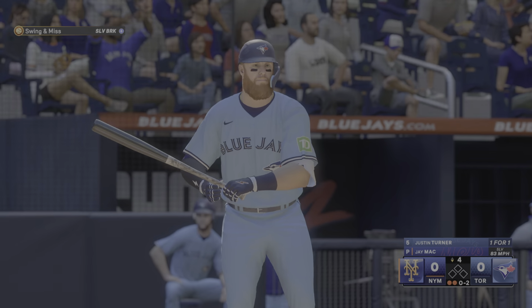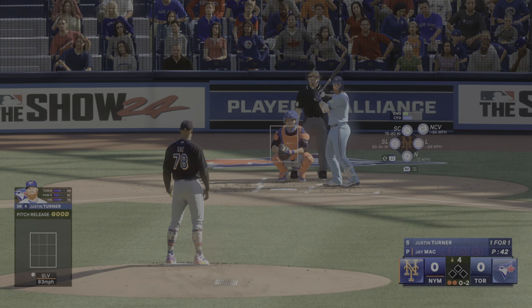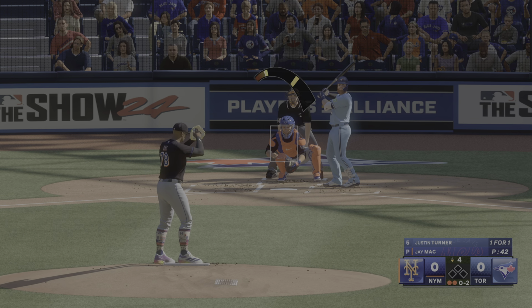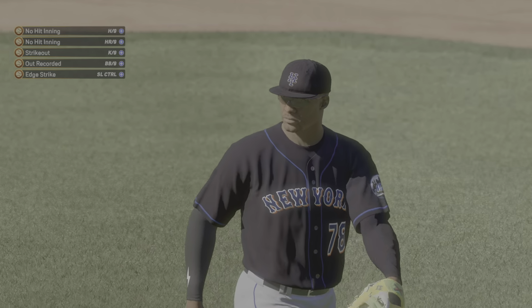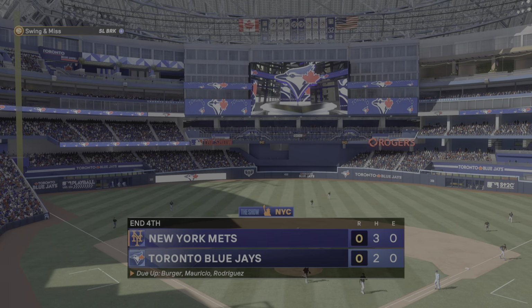Comes up empty. More and more guys are looking to slug regardless of the count, and this situation will keep a close eye on his approach. And down on strikes. And it's a 3-up, 3-down inning. 1-2-3 go the Blue Jays. Still no score.